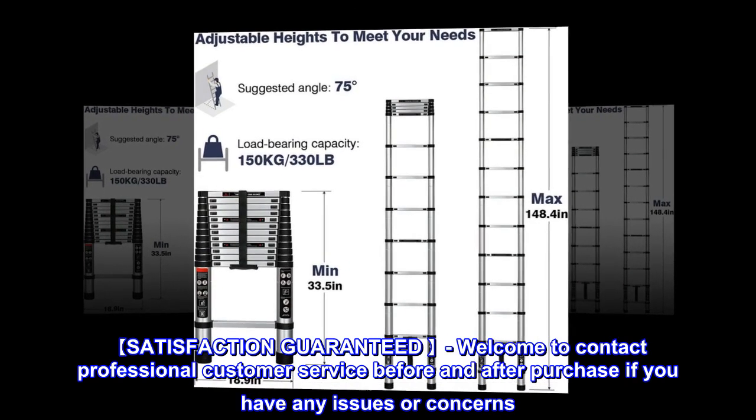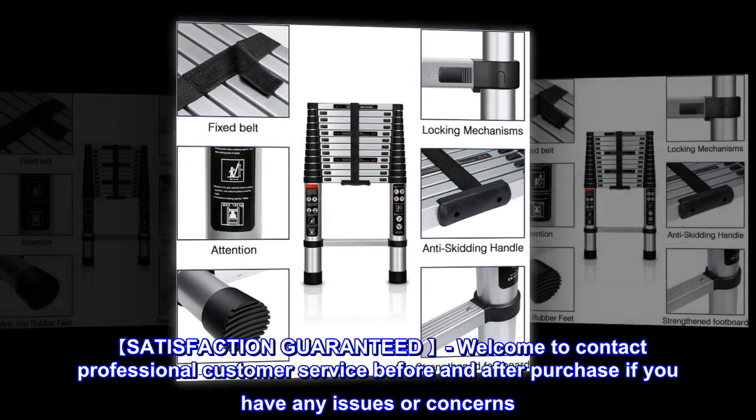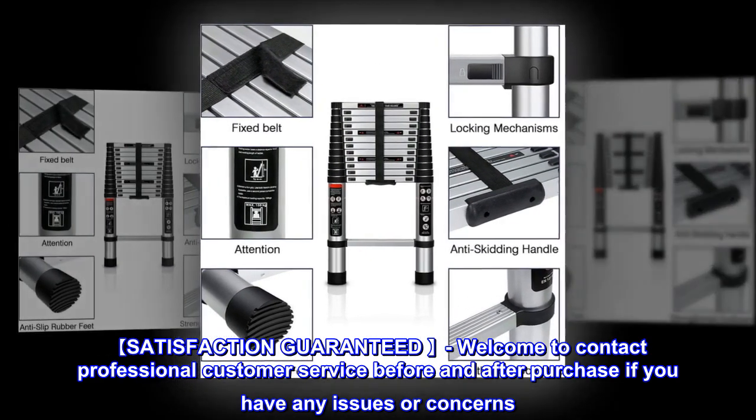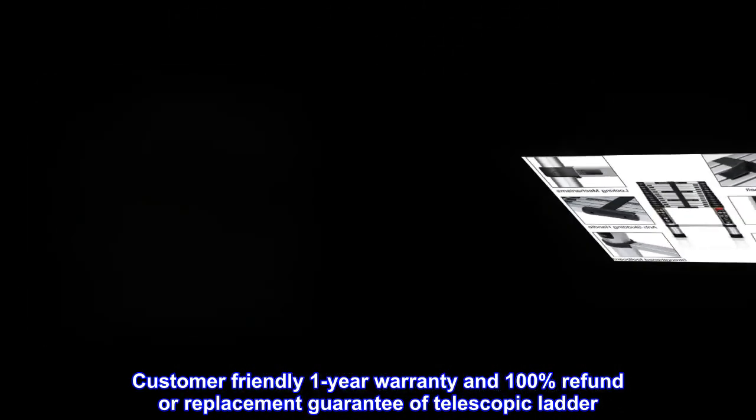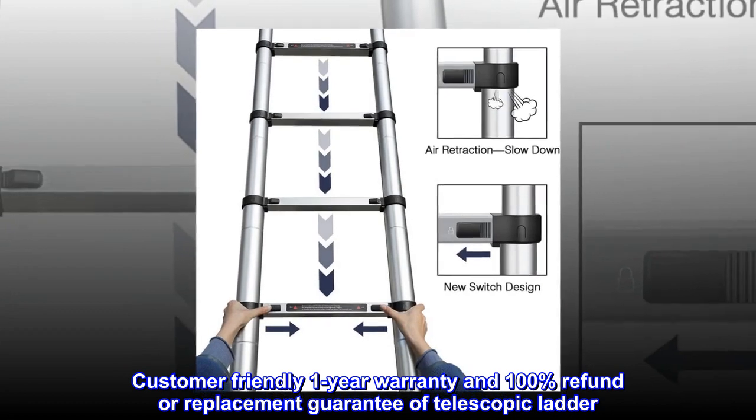Satisfaction guaranteed. Welcome to contact professional customer service before and after purchase if you have any issues or concerns. Customer-friendly 1-year warranty and 100% refund or replacement guarantee of the telescopic ladder.